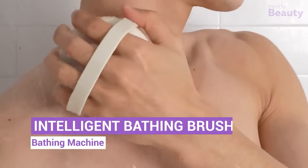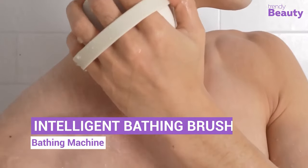The intelligent bathing brush is the ultimate tool for a luxurious shower experience.